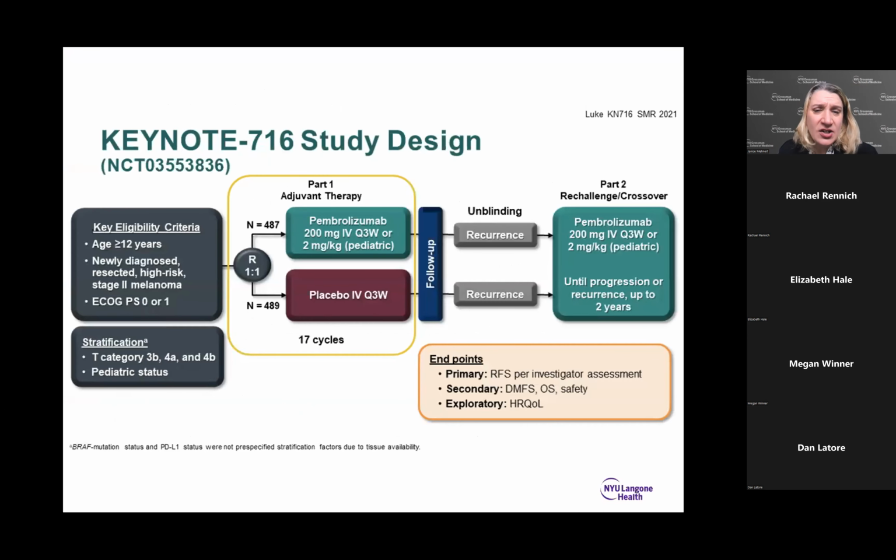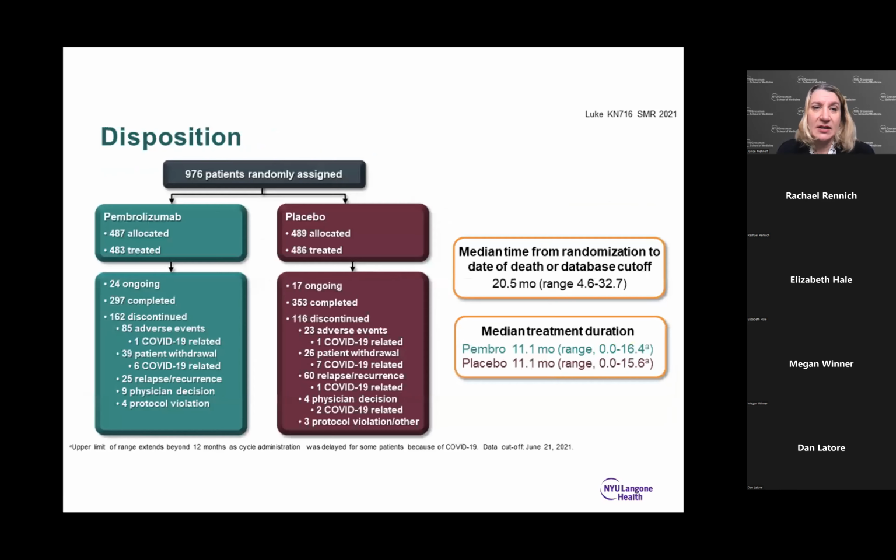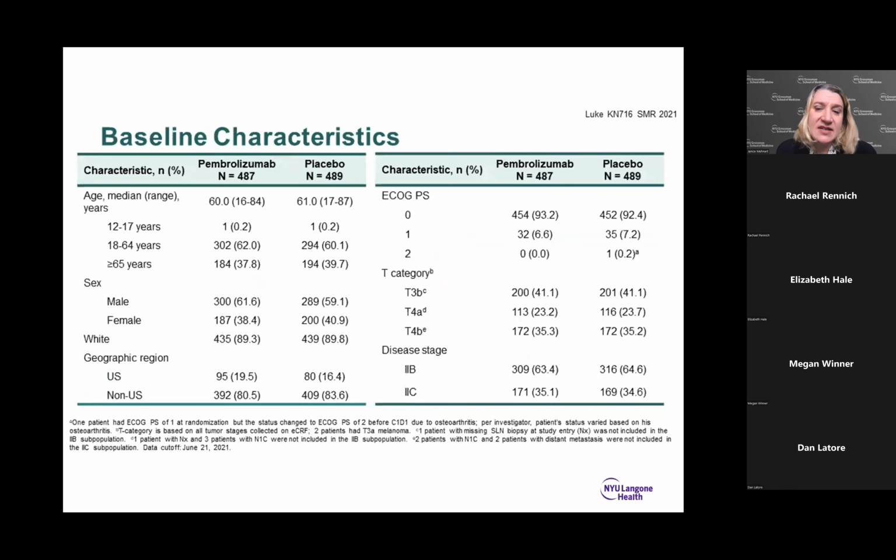And there was a large study that was done looking at immunotherapy versus placebo in patients with stage 2B and 2C disease. And these data are very young and still maturing, but have already led to the approval of pembrolizumab last year for the treatment of stage 2B, 2C melanoma. Again, like I mentioned, this is a large study of almost 1,000 patients that were divided into placebo versus the drug. The median treatment duration was about the same, 11 months. And what you see on this slide is that the characteristics of the patients are pretty equally distributed, and they do represent what we see in patients with melanoma.